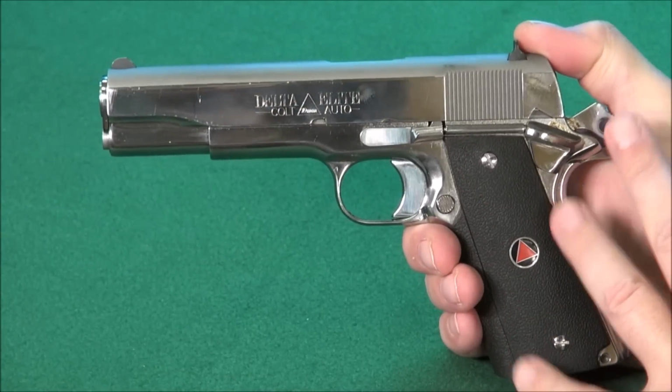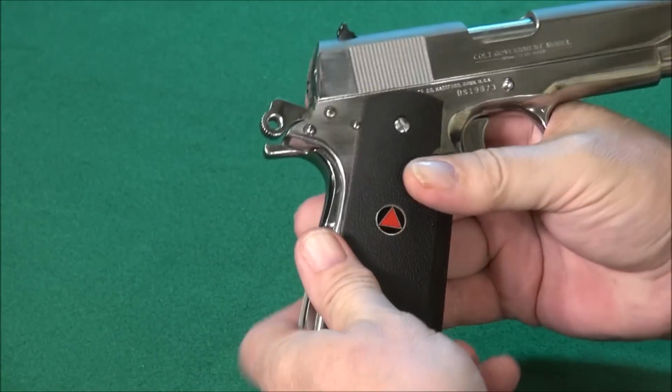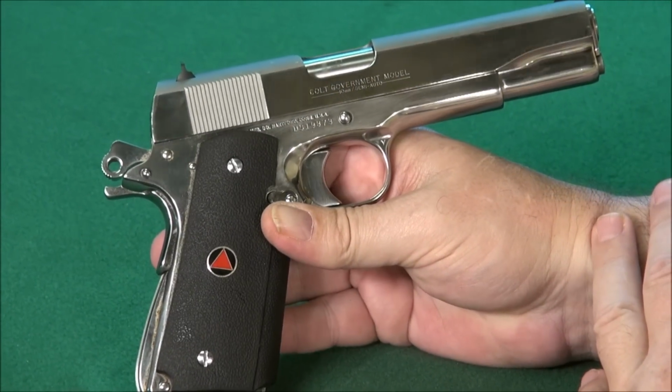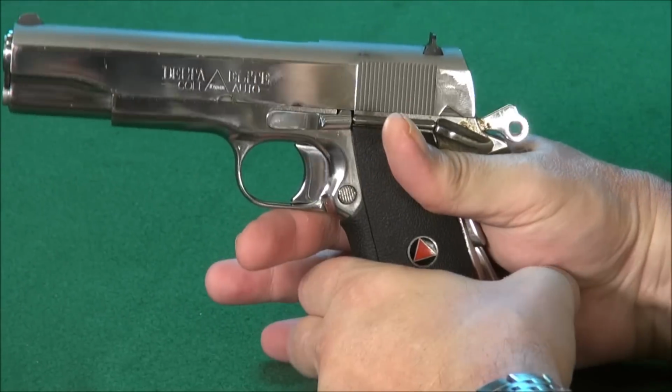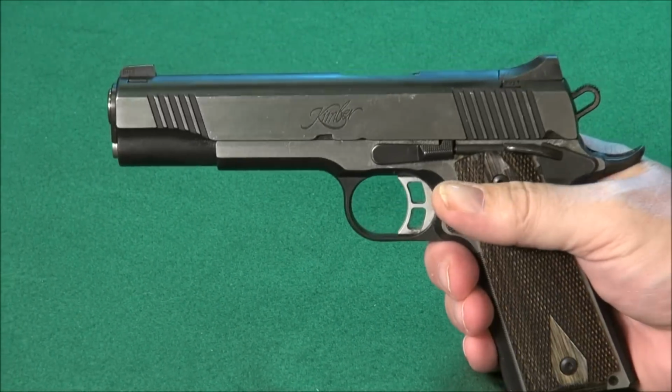So the Colt does make the Delta Elite. It's a wonderful 10 millimeter, and it's a 1911. They don't make it in this shiny nickel look anymore. Maybe they will in the future, but you've got this as an option. Let's move on to something else here, randomly grabbing guns out of these 8.